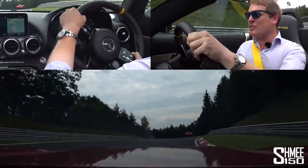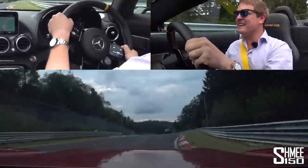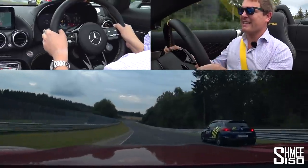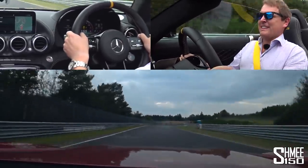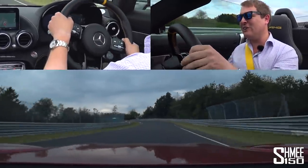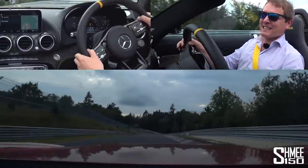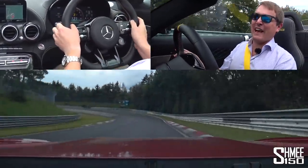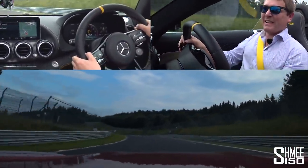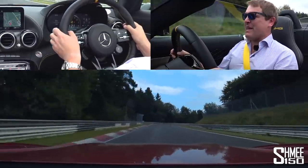This is just so easy to drive, ludicrously fast. One of the most incredible things is the closing speed to other cars here. It is pretty mad in this thing. Woo-hoo! Now we come to Little Carousel, and this is where, given the brakes are certainly having a workout, I think we go a little bit more easily around towards the end. Oh, we got the tyre temps up there nicely.